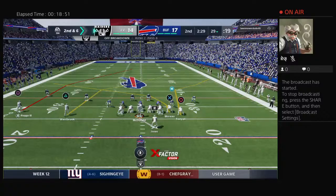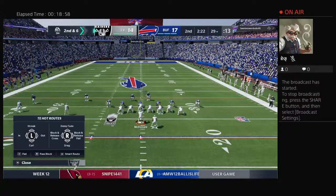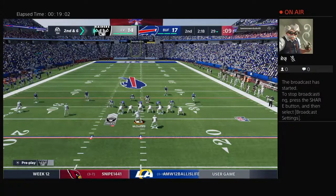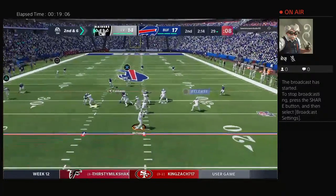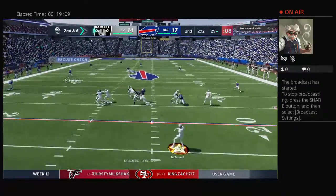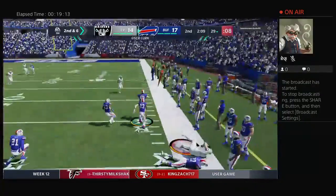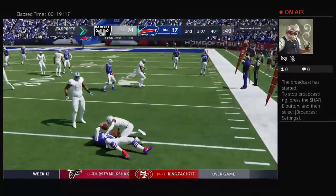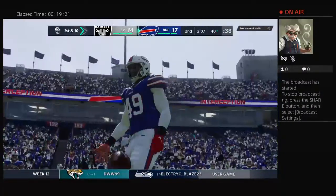Second and 6, just inside the 30. Check 53. Check 50. Undercut. Play action. It's McDonald. Into heavy traffic, and it's intercepted. Picked up by Tremaine Edmonds, the linebacker. And to the 40-yard line, that's where the return stops.